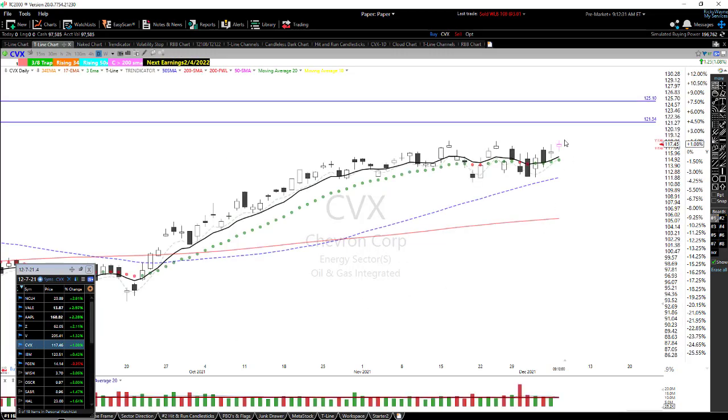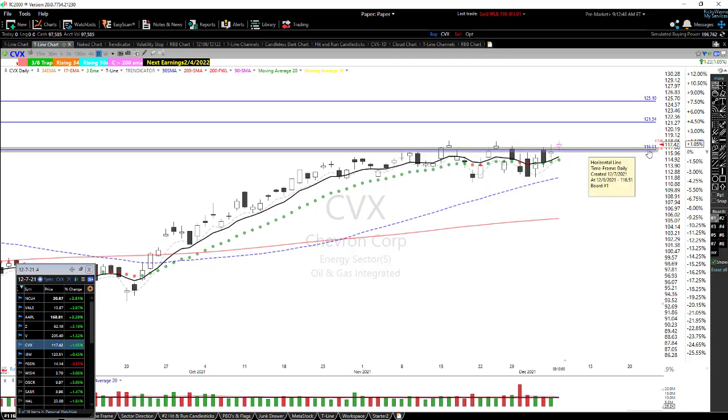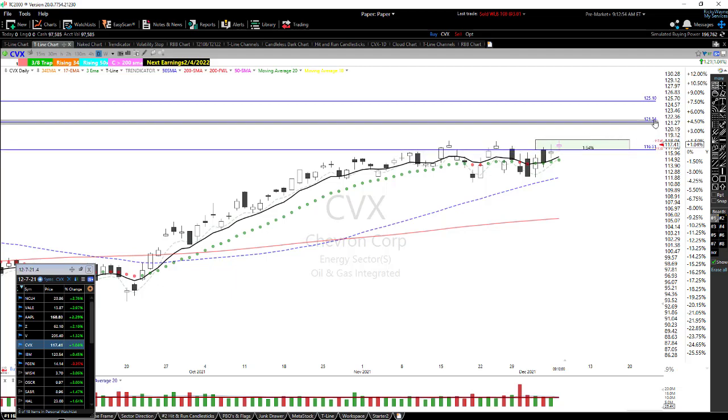CVX, I came close to buying this yesterday at the close, but I didn't. So CVX here holding up well. I like what it's doing right now. So I'm kind of thinking above these black bars, so above 116.50, I'm bullish on this. And target-wise, 121.30 up here to 125.10.